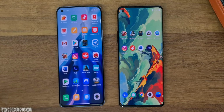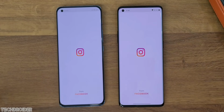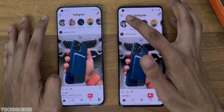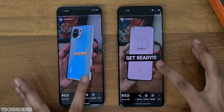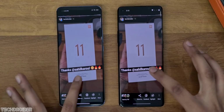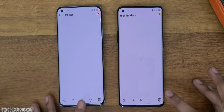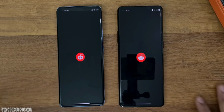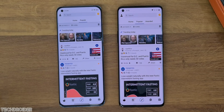Now let's open some internet based applications and some social media applications. Here we go with Instagram. And you can see the Xiaomi Mi 11 wins this one. Let's open my story. Okay, that is the same. Profile, Reddit. Okay, so that's fast on the Xiaomi Mi 11.